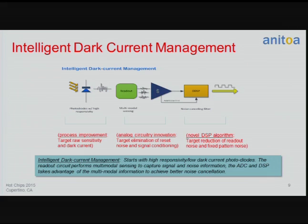A little bit of description about the type of innovation that we put into the sensor to make it low-light sensitive. It turns out that there are several areas that we can innovate. They range from process innovation to analog and to digital. We have to do all of them to achieve the type of sensitivity that we want. On the process side, we work with our foundry partners to create a special pixel that has very high responsivity and very low dark current.